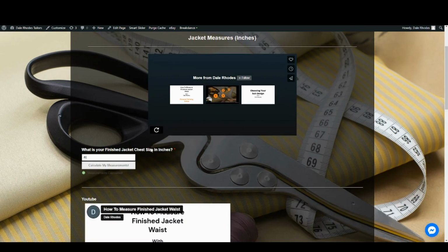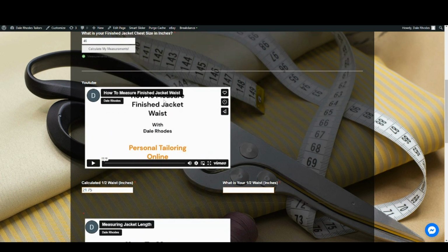We're going to use the form and it's bringing up your next options. So here we're saying that your waist should be this measurement, but this is if you're buying off the rack or your standard size. So let's have a look how you're going to measure your garment.